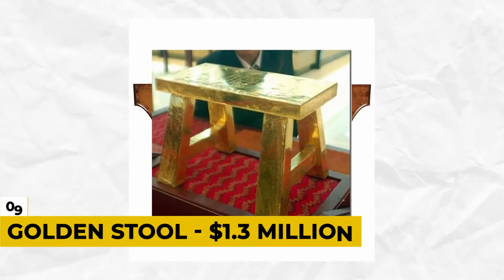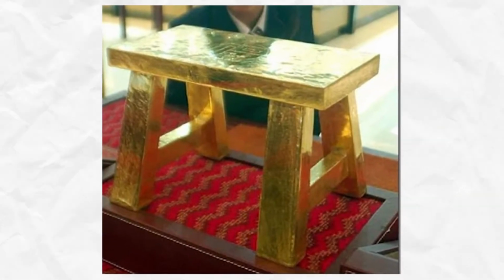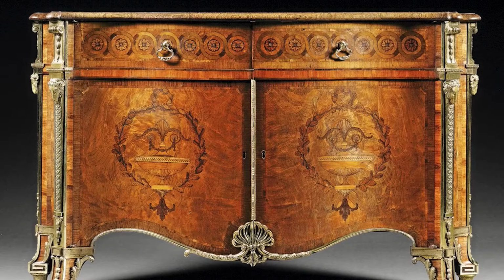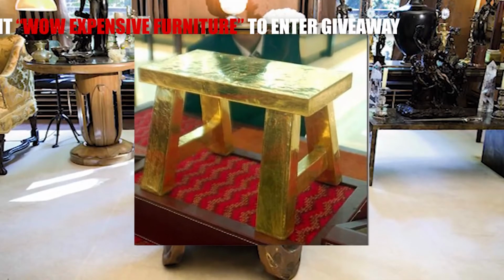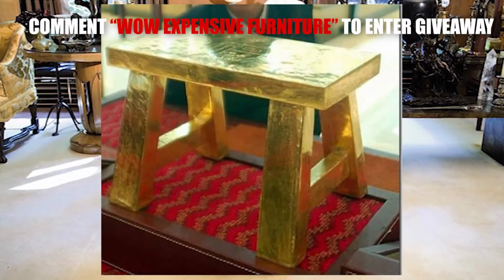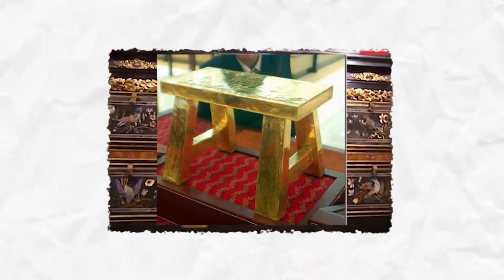Number 9. Golden Stool, $1.3 million. We wish we were making this stuff up, but we're not, sadly. The solid gold stool is made in China, out of almost 50 kilograms of pure gold. The high-quality stool was sold by a jewelry store in the country's Jiangsu province at $1.3 million US. I want you to think about that for a moment. This is well and truly a solid gold stool, and someone not only made it, but sold it for over $1 million. And you wonder why the world is going so crazy that there's a big wealth gap.